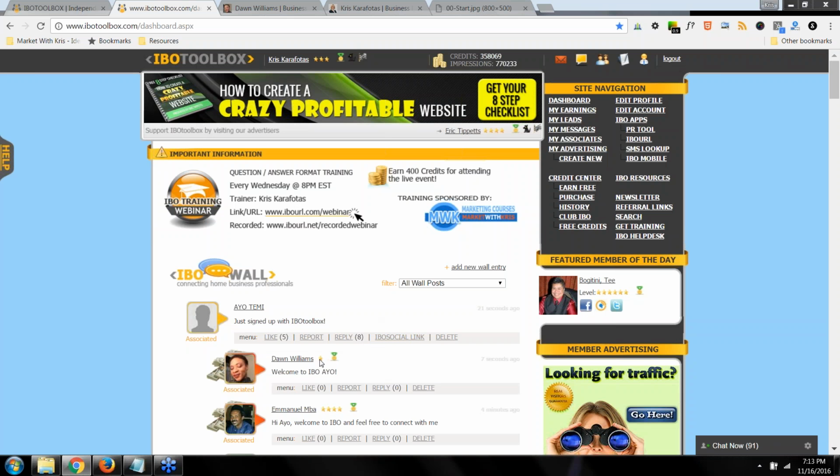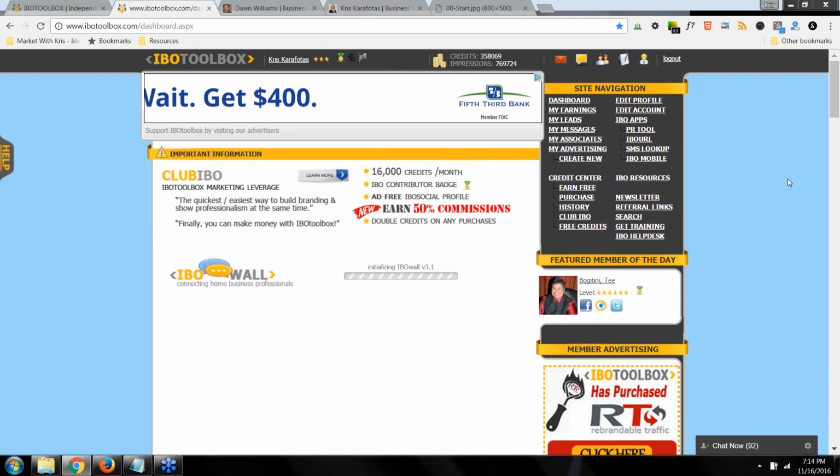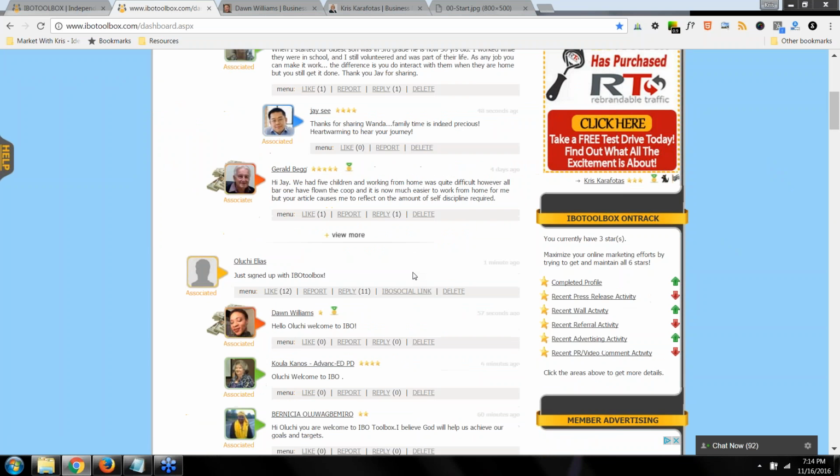Okay, so 4% is the member traffic. So it's members logging in and going to your profile or posting on the wall and going in different areas. Okay, so I want to show you what that looks like. So here we're at the dashboard and I want to refresh this. Okay, so here we are at the dashboard, and this is kind of just to take a visual of what you see here.